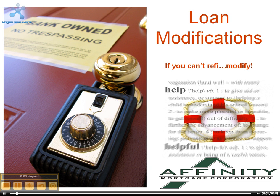Wanted to cover a topic today that has been in the media a lot recently, what is called a loan modification, and show potentially the benefit for those who are behind in their mortgage payments or who are potentially upside down in their loan balance.